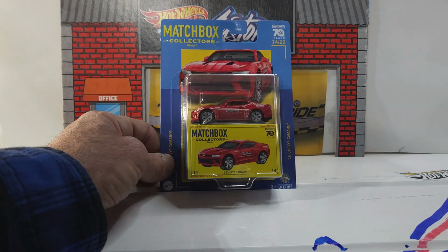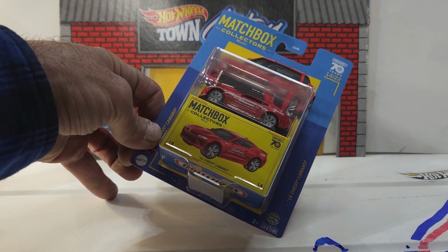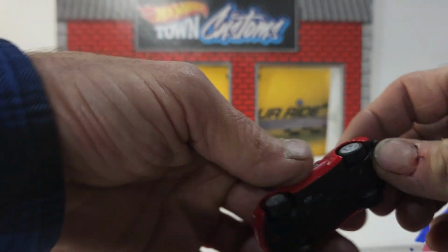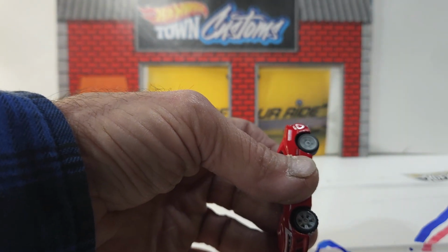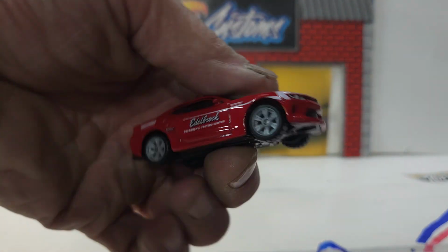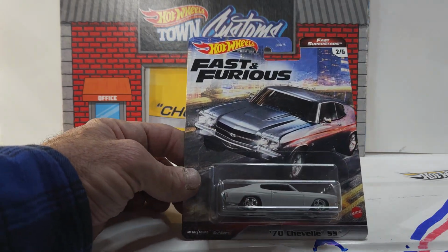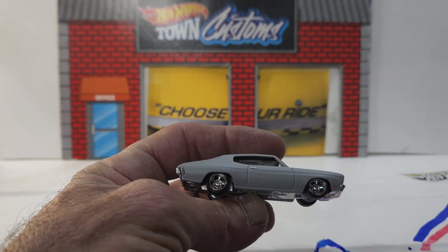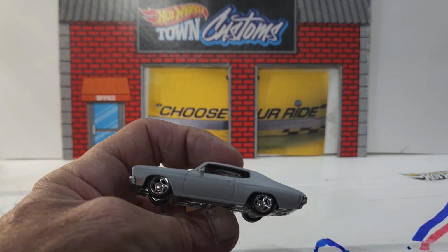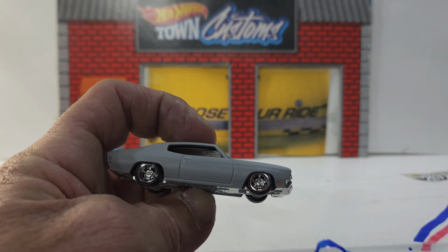And for the last race, number 8, again, another Matchbox 2016 Chevy Camaro, 37.5 grams. Ooh, those look like they spin pretty good. So if you like this one, the 16 Camaro would be your pick. And he's going to be taking on from the Fast Superstar Series a 70 Chevelle SS, 57.2 grams. Not bad. Not bad at all. If you like this one, 70 Chevelle would be your pick.